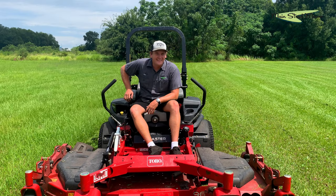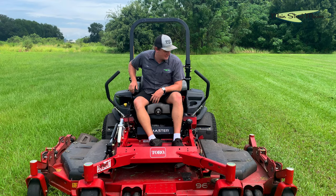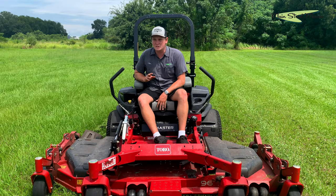I like this machine. It cuts really good. You know, it is a rear discharge. It leaves some grass strips behind because it's dropping the grass straight back. It's not slinging it out like a side discharge, but I'm impressed with how well it cuts. This Bahia field, it's no problem for it. This engine had plenty of power.